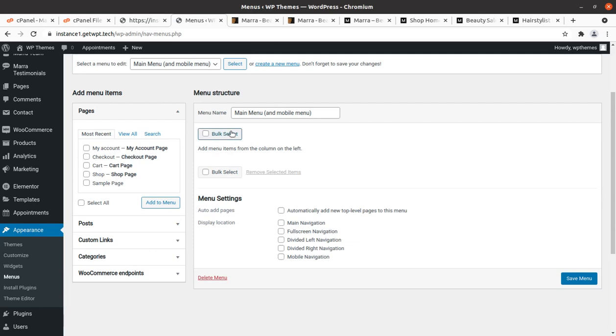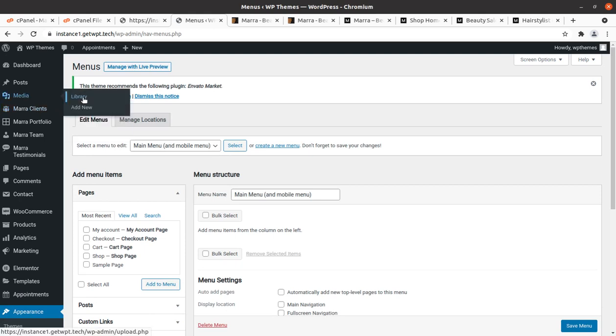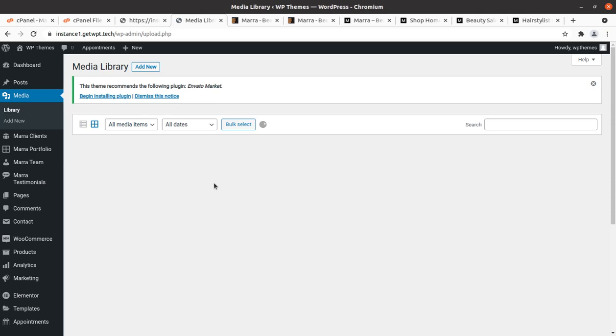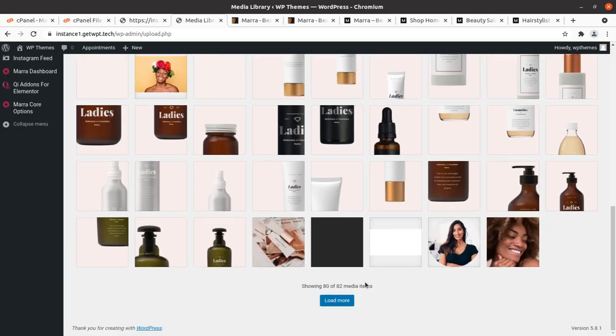So yes, we don't have any menu items, and let us finally check the media items to see if it is increasing. We can keep waiting, and if it is not increasing we can repeat the process. It is still 82, so we need to repeat the process for the third time. So I'm going back and just refreshing this page, and continue.